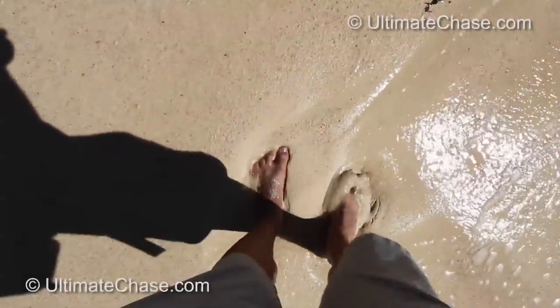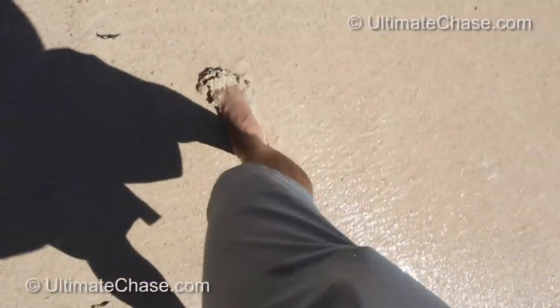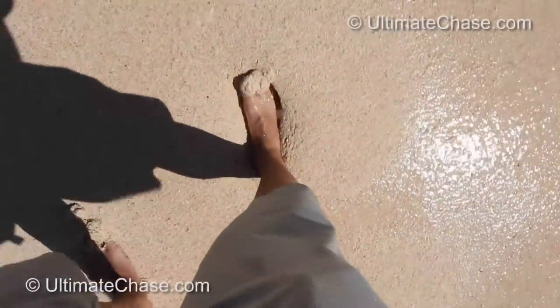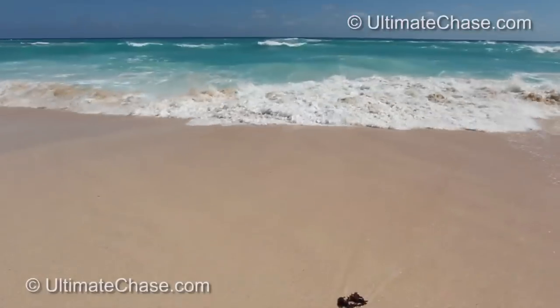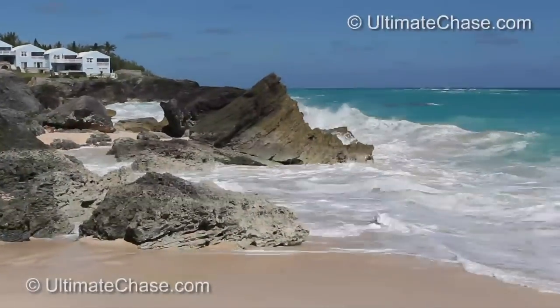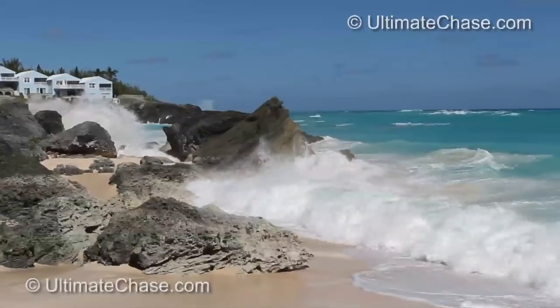I don't know if you can see how soft the sand is. It's like powder. Look at how deep. There's these cliffs, these big rocks right here, and these waves come up and they crash up against it.